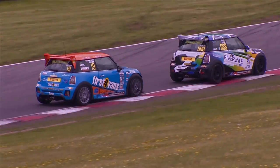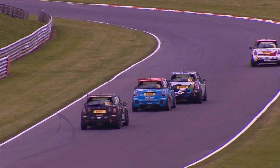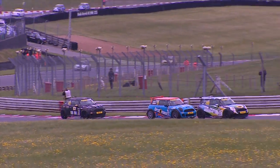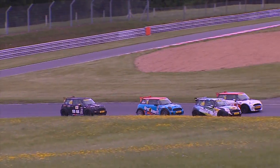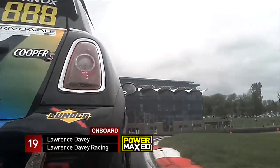You could pretty much throw a blanket over this leading trio as, out of Graham Hill Bend, along the Cooper straight on towards Surtees, they're already encountering a little bit of traffic. It's Pete Diamond who they'll be coming up to next, and Pete moves aside. Very nice stuff, that doesn't intrude on the battle for the lead whatsoever.